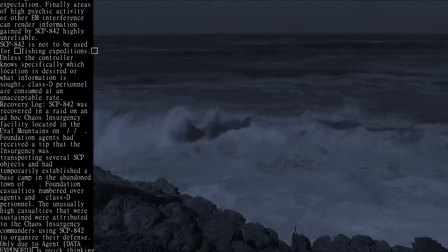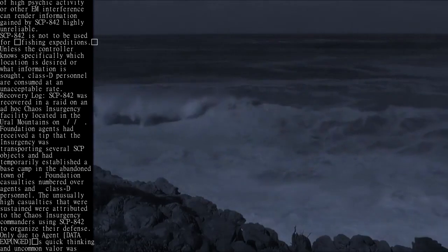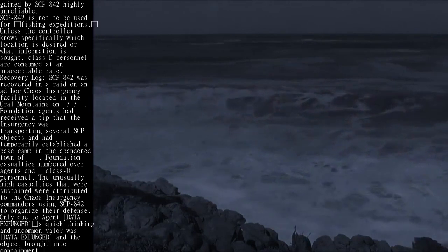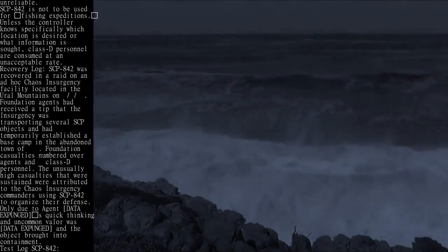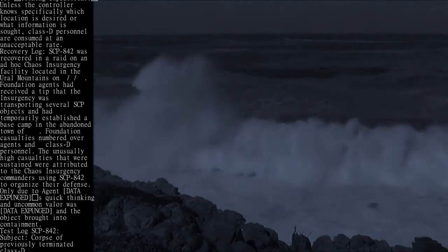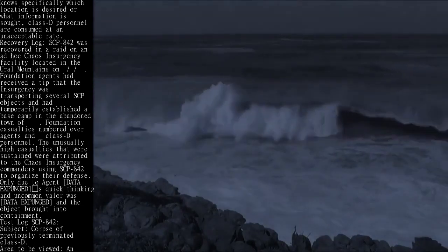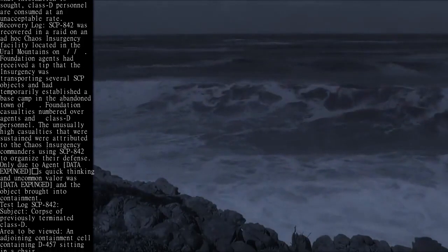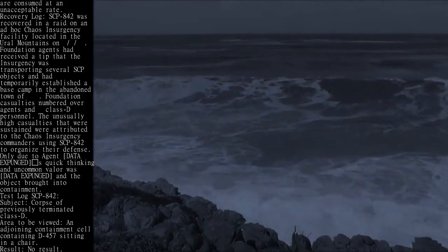SCP-842 was recovered in a raid on an ad hoc Chaos Insurgency facility located in the Ural Mountains. Foundation agents had received a tip that the insurgency was transporting several SCP objects and had temporarily established a base camp in the abandoned town. Foundation casualties numbered over agents and Class D personnel.